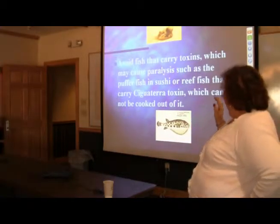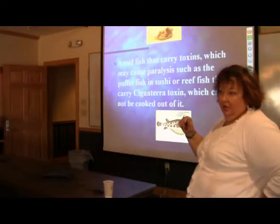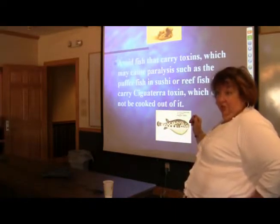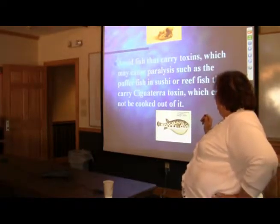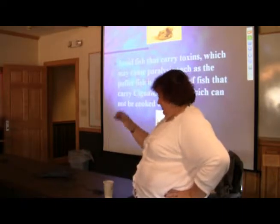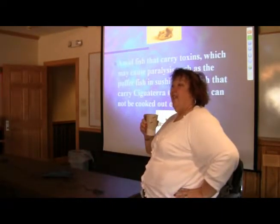This is a toxin that's carried in fish. So you have to be a little bit careful about certain fish all over the world. Ciguatera is a toxin. It cannot be cooked out of fish. Everybody's heard of the puffer fish, which is in sushi and kills like 4 people a year. The ciguatera toxin probably kills a lot more. It's a reef fish, most likely.